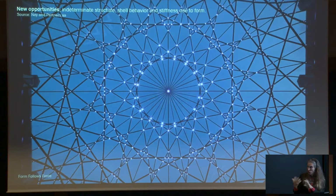It has shell behavior because of the form finding techniques that we use. That means that in this case they're all actually loaded, so we can use very little material. You can see it's a very lightweight dome. And finally, I also realized that because of the curved form, it becomes quite stiff, which is also a quality that you would want, for example, in a glass grid shell roof.